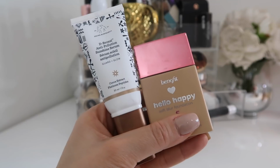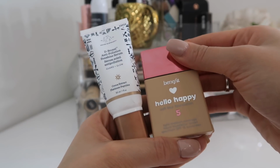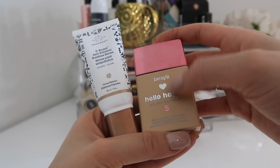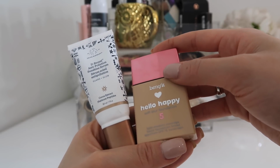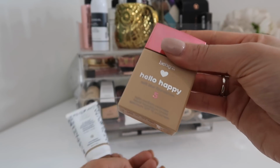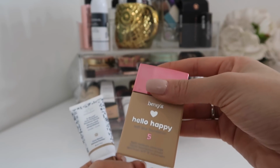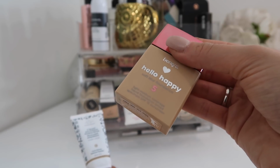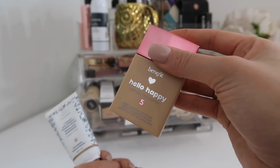And then these are 2 newer products I wanted to share with you guys. This is the Benefit Hello Happy Foundation. I have been really loving this stuff. I wear the shade 5, and this is actually more of a tinted moisturizer or BB cream. So this is what I'm gonna wear when I go to the pool as my only makeup, because it's definitely to me not a foundation. It's not something I would build up, but it gives you a really nice lightweight coverage, a step up from a tinted moisturizer.